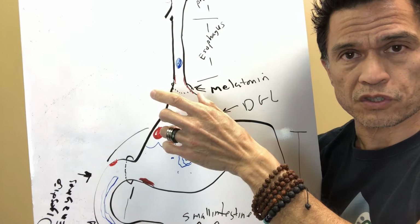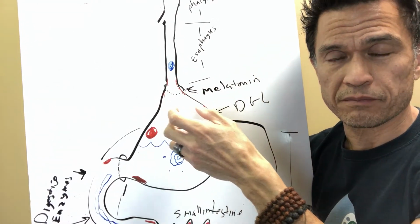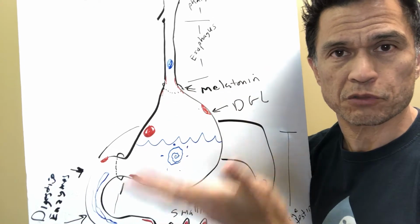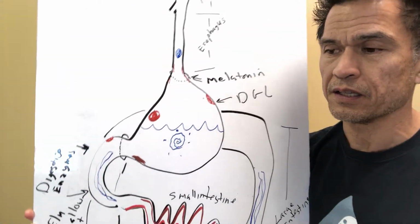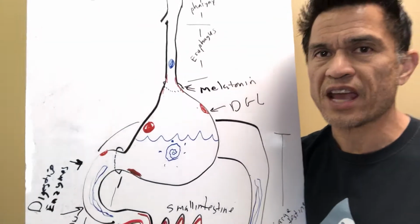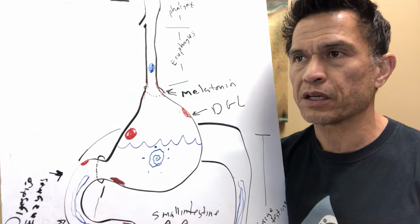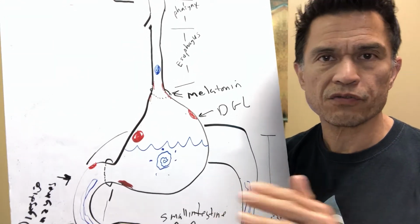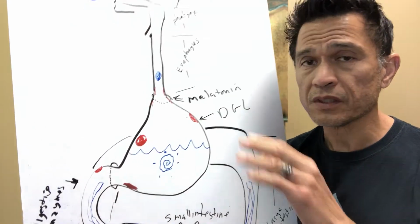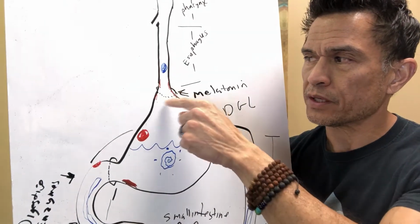Usually, the lower esophageal sphincter closes off tight, like a sphincter in your butt. The anal sphincter is also tight, otherwise you'd be leaking poop all the time. Well, the esophageal sphincter is supposed to be just as tight. Problem is, we just damage it so much with coffee, acid, high acid foods, tomato, citrus foods, alcohol, spicy foods, eating, and then lying down, so it gets damaged.